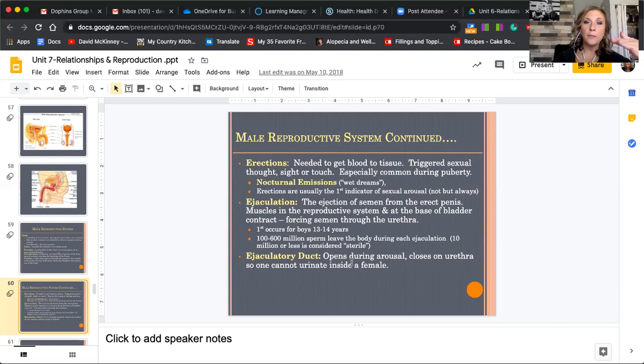And then the ejaculatory duct is a duct that opens during arousal, and then it closes on the urethra where the bladder is. So remember, the urethra carries both sperm and urine. And so the duct closes on the urethra where the bladder is. So during ejaculation of semen, you don't urinate inside a female.